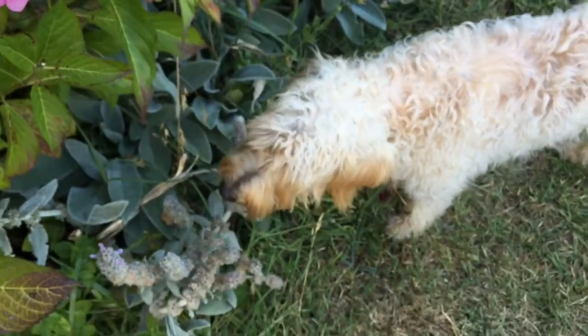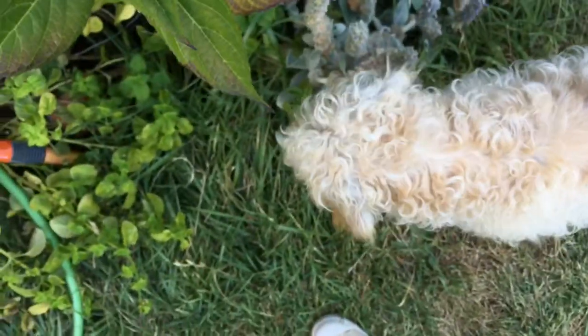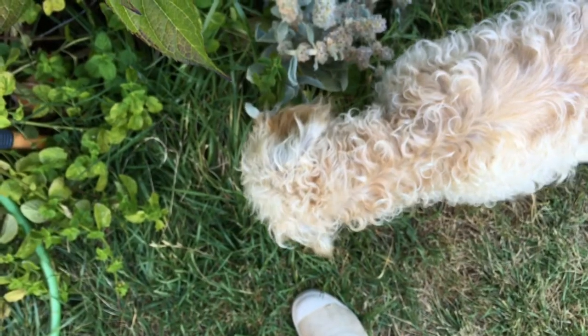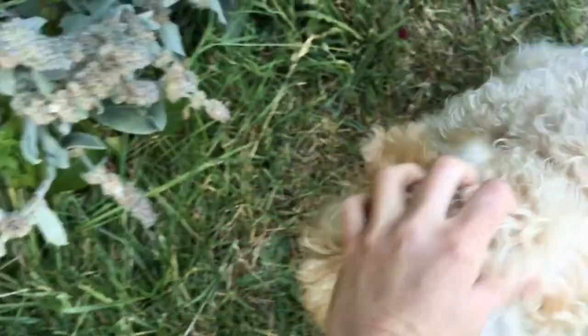Hey, baby, and here's... What are you doing, Maple? Sniffing the flowers? Eating the flowers? Seeing what you can do with the flowers? You're a funny girl. You're a funny girl. Get you the cord. Where you go?